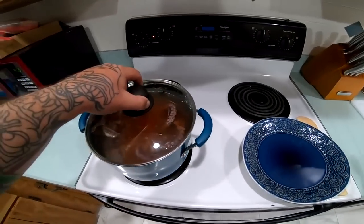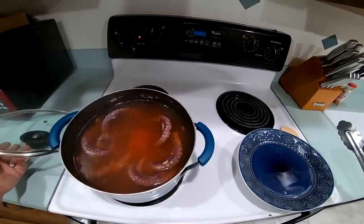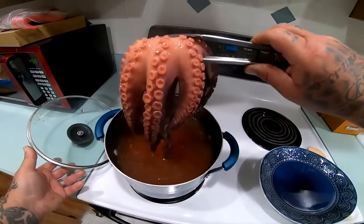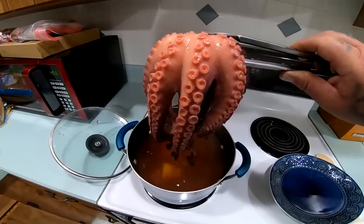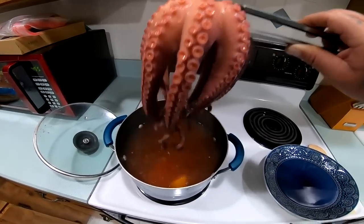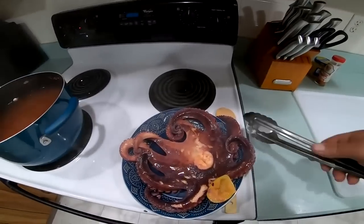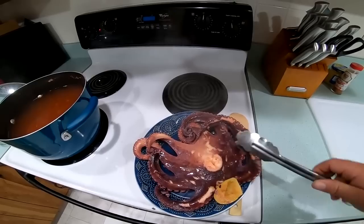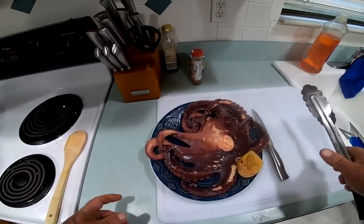Alright guys, well it's been simmering for about an hour now. I'm going to go ahead and take it out. And that's what we're looking at right there, guys. That's pretty cool looking if you ask me. There we go. There's our octopus. There we go, guys. I'm gonna let it cool down for a little bit.